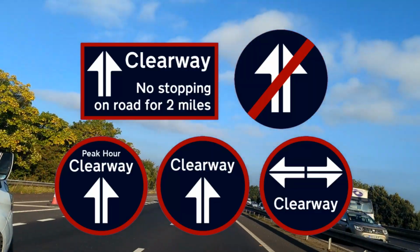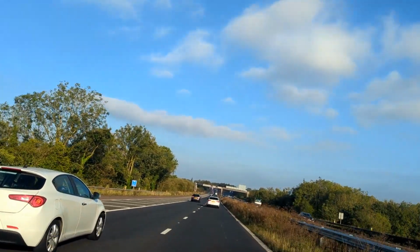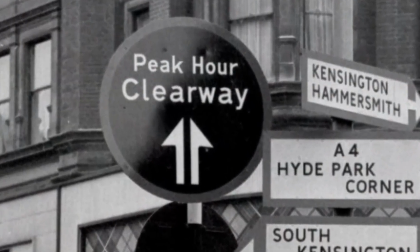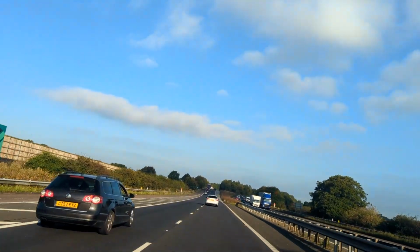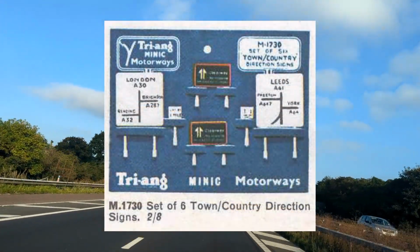The earliest clearways tended to be around London, with the A2 and A20 featuring quite predominantly. Later on in the early 1960s, a peak hour clearway was introduced on the A4 out from central London towards Chiswick. And publicity must have been quite impressive because even toys were produced to show the new signs.